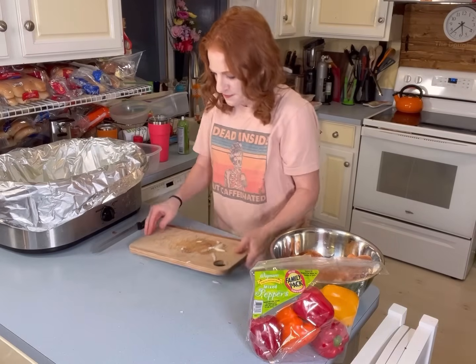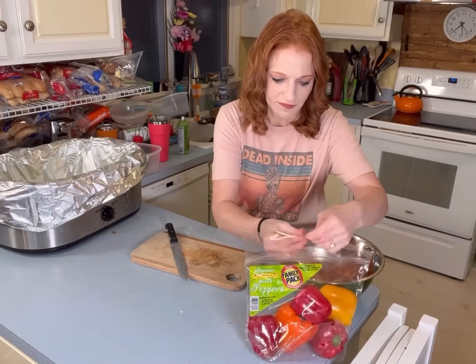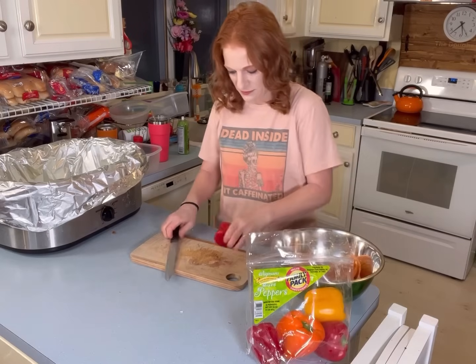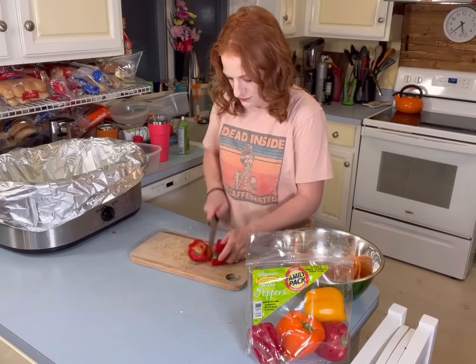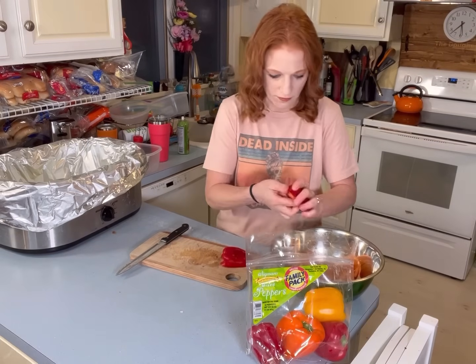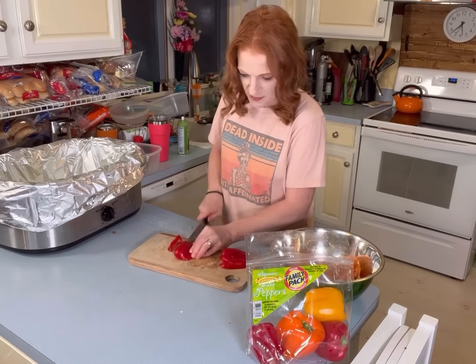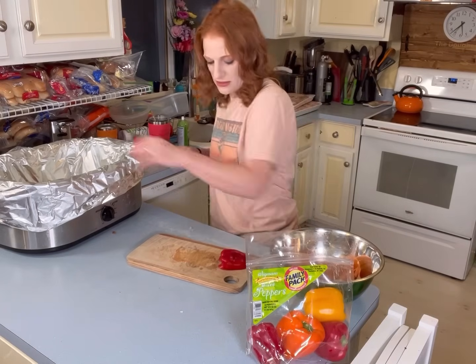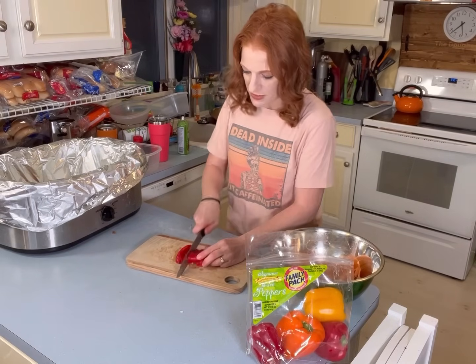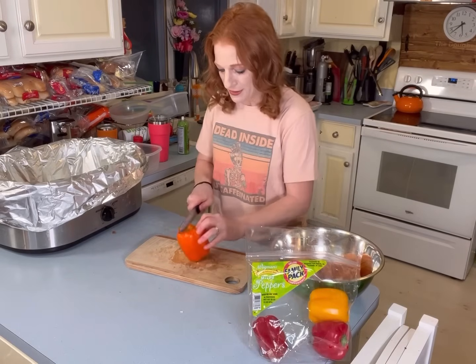Okay, layer of onions. Slice up your peppers. I should have probably bought more peppers, but oh well. We're just gonna go with this amount.